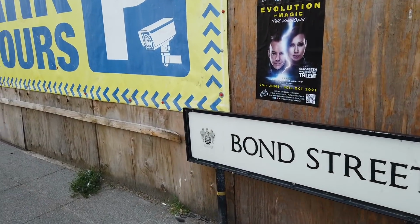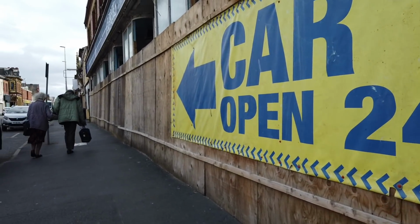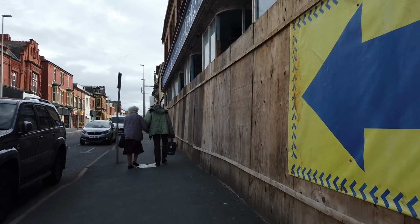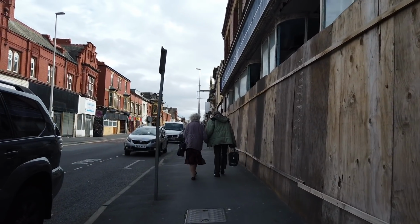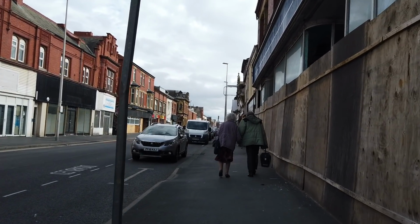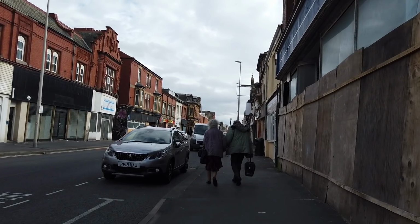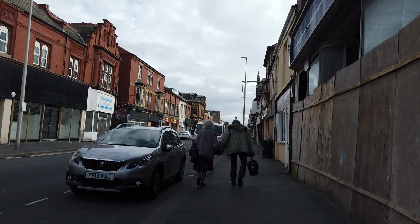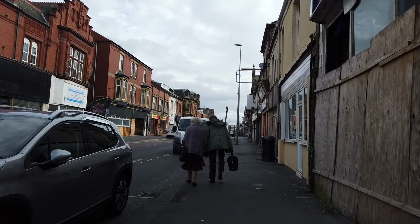Yeah, so I think you can see why Bond Street has earned a reputation as the street of shutters. Can you believe it? This was once a thriving street. We used to come here all the time to go to Melody House, a record shop. At this place here, Woolworths, we were always in Woolworths. Unbelievable to see it as it is today.